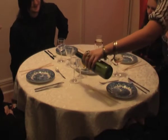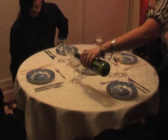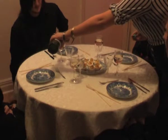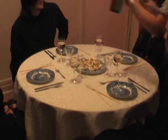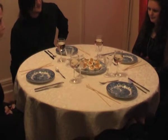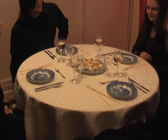You can see our starter's already been laid out for you. It originates from ancient Rome. It is called the deviled egg. Thank you. The deviled egg is so named because of the pungent spices that have been used in it throughout its history. Just help yourself.